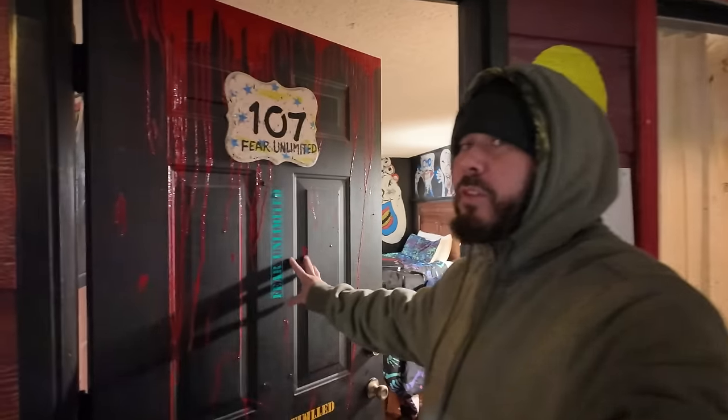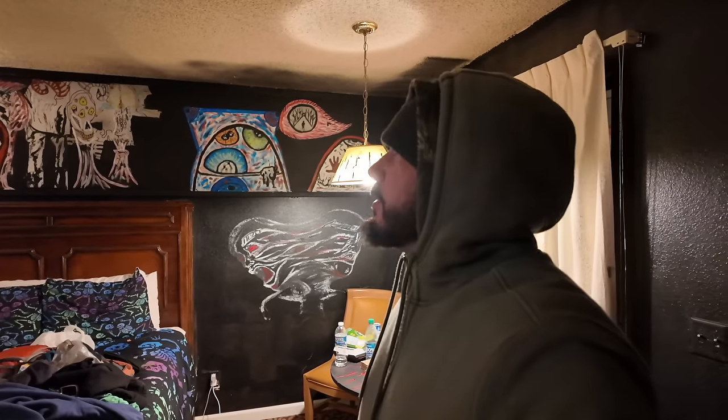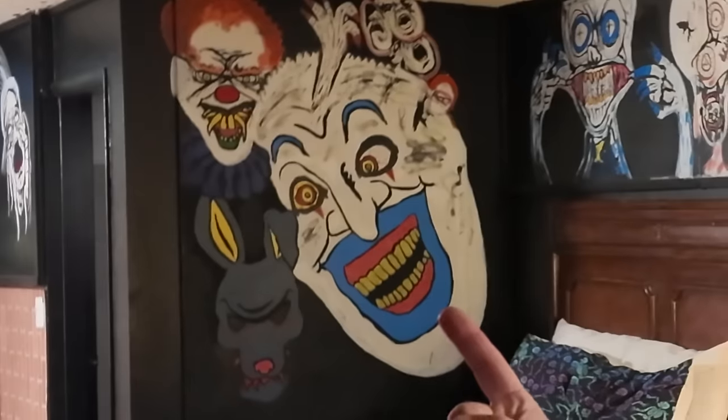Like always, I lost my boy James. This is the room we're staying in. It's called Fear Unlimited. The way it's decorated, I mean, if you have a fear of clowns, this is where to take care of your fear of clowns. Could you imagine waking up in the middle of the night and having that guy staring right at you?